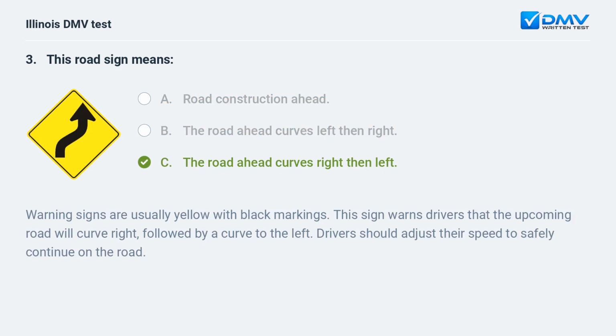C. The road ahead curves right then left. Warning signs are usually yellow with black markings. This sign warns drivers that the upcoming road will curve right, followed by a curve to the left. Drivers should adjust their speed to safely continue on the road.